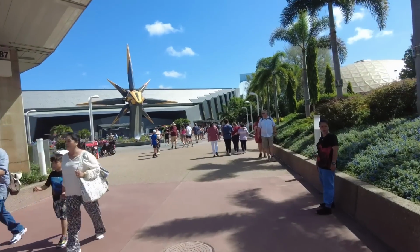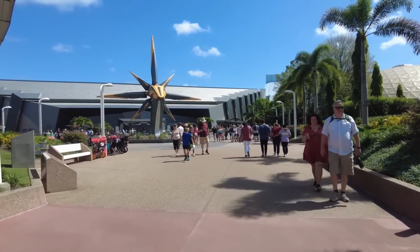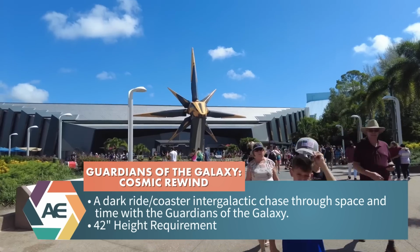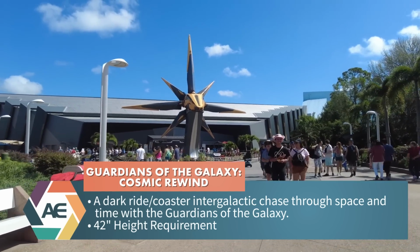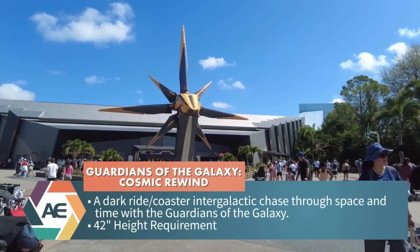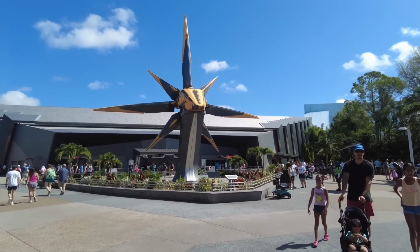Now if you have not been on Guardians of the Galaxy, this is the newest ride here in EPCOT. It's an Omni coaster. A lot of people love to say it's kind of like a combination of Space Mountain, Rock 'n' Roller Coaster, and even the Harry Potter Escape from Gringotts ride over in Universal.